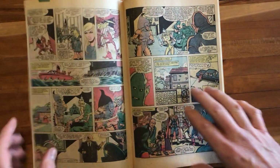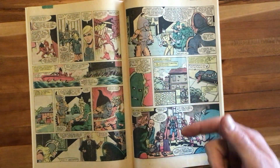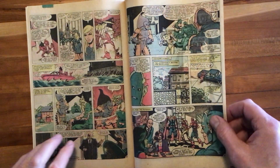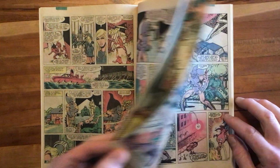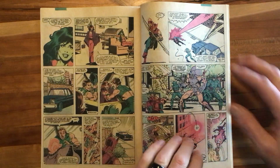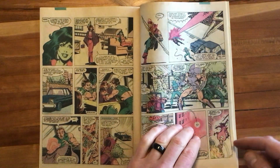Great Tiger Shark. This is a cool incarnation of the Masters of Evil with Moonstone, Tiger Shark, Whirlwind, Scorpion, who you don't really think of as an Avengers villain, but in this incarnation of the Masters of Evil, he certainly was. So very cool. And Whirlwind just cannot leave the Wasp alone. Gets the whole new Masters of Evil team in trouble. They show up to bail him out.